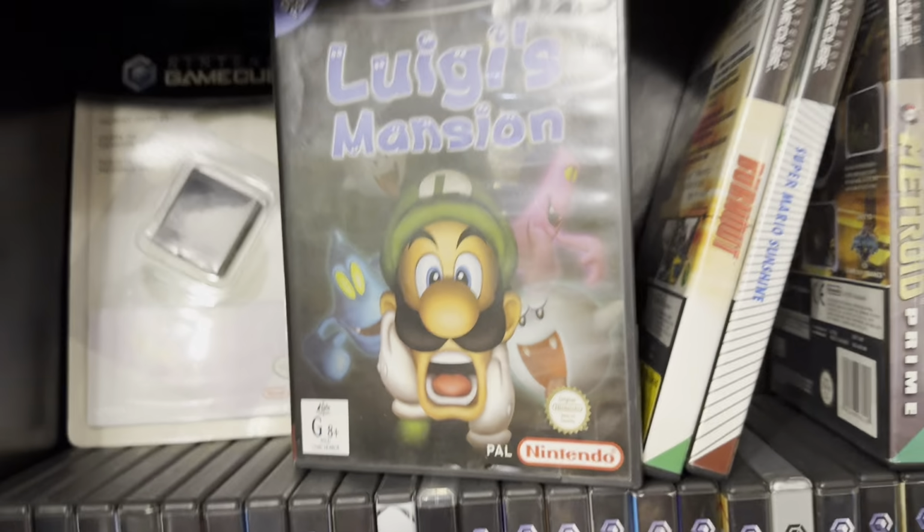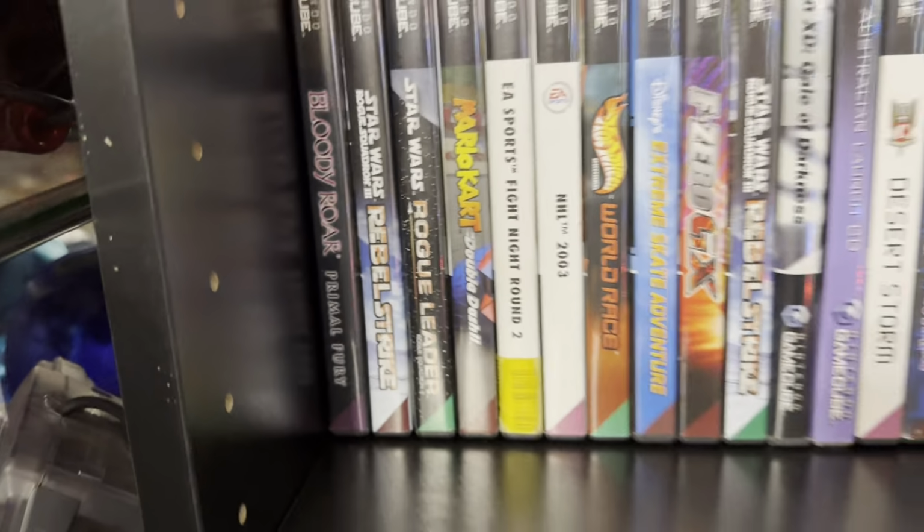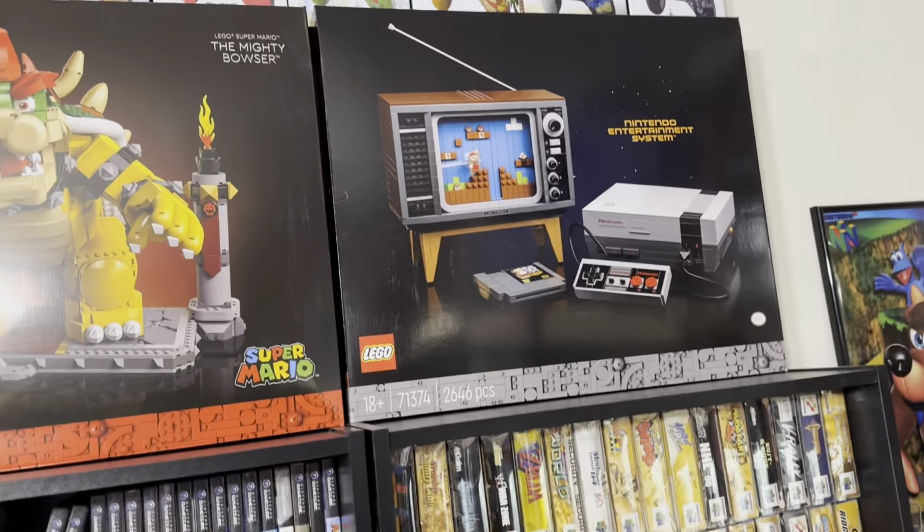Yeah, Luigi's Mansion. Oh, great game. Great game. Double Dash. Where are you? There we are. We need to focus on that again. Double Dash, a fantastic game. Let's go up top for a second. We got some really cool boxed Lego.